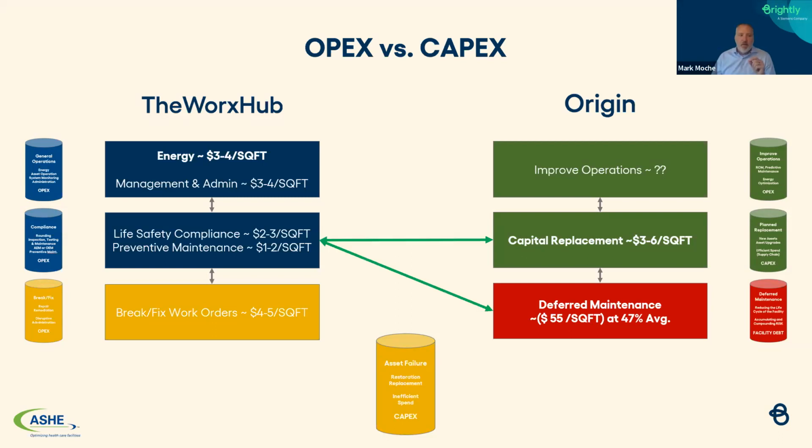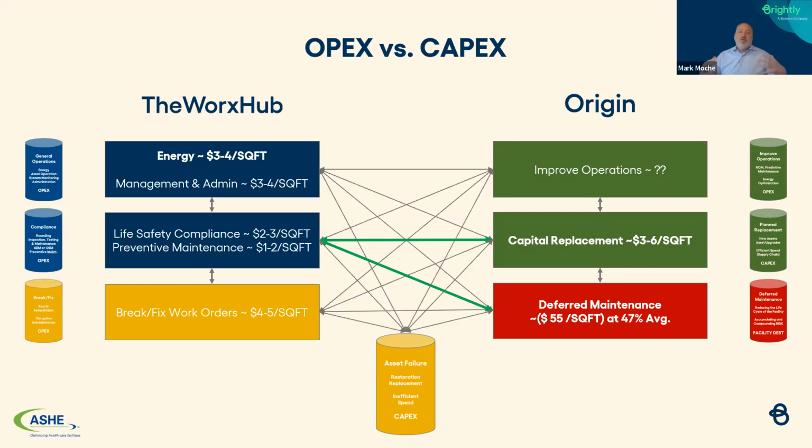Now, why is that important? I'm going to focus on the relationship here between preventive maintenance as an operational spend, deferred maintenance as a facility debt, and capital replacement. There is a relationship here, and we're going to investigate that. The reality is, as you build your business plan, there are relationships across the board. Energy versus staffing, break fix versus age of plant, so on and so forth. We don't have time today to go into all of those, but I just encourage you to think about not just going into the budget season, what can I get next year? How do I put data in front of the leadership that they're going to pay attention to?